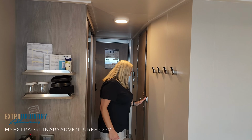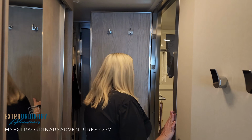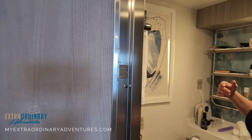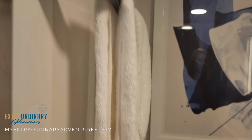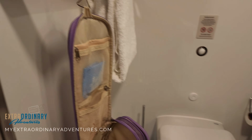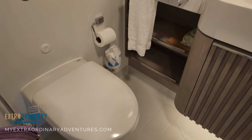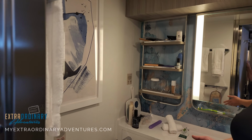It's fine. It's going to be hard because we have to hold the door open. We'll be fine. You good? Yeah, okay. Yeah, we'll get it. All right. Okay, so this is the bathroom. The bathroom in and of itself, it's a nice bathroom. It's more in a modern contemporary style. Yeah, everything on the ship has been very well appointed, very nice, modern, look, clean.